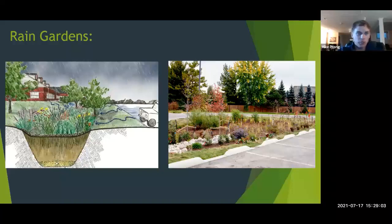Once you have the dish shape, what I like to do is create berms on the outside of the rain garden area, and that increases the holding capacity as well. So if you don't want to dig out quite as deep, you can take the material that you do dig out, add it to the outside, and that basically doubles your depth without digging twice as deep. So it's a great way to reuse some material as well. If disposal is an issue, you can reuse some of that material to build up around the outsides and increase your holding capacity a little bit.